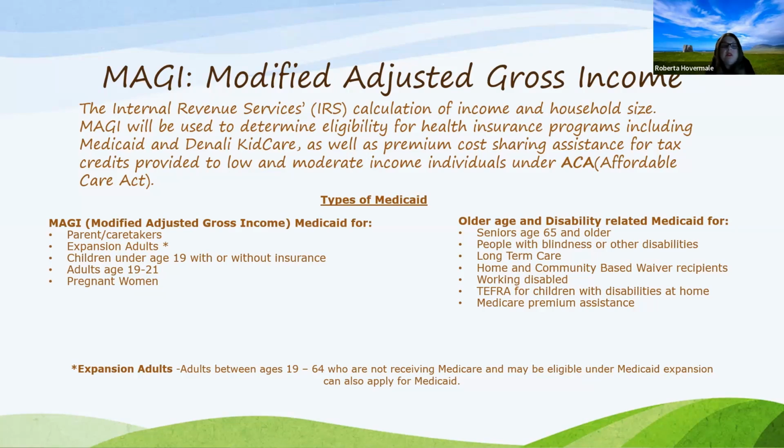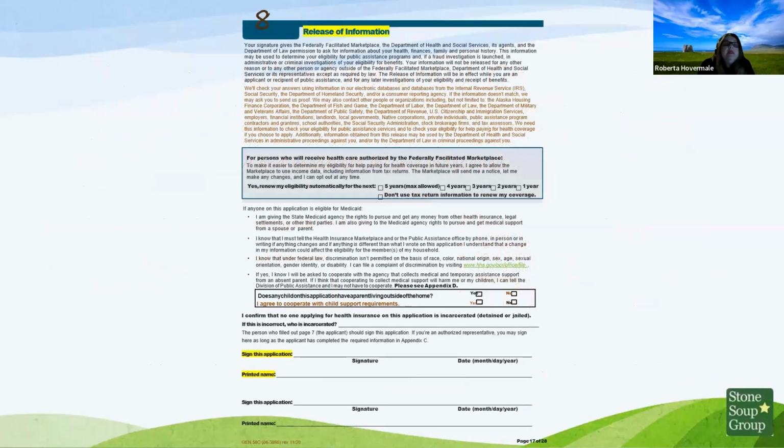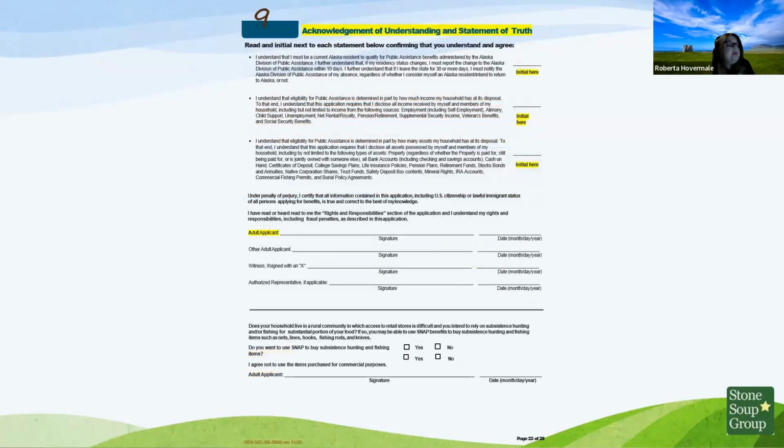Adults between the ages of 19 to 64 who are not receiving Medicaid may be eligible under Medicaid expansion and can apply for Medicaid. Then we have a release of information page that has to be signed with the Medicaid application. And then there is also an acknowledgement of understanding and statement of truth that you will have to initial, and the person applying will have to sign, or their guardian.